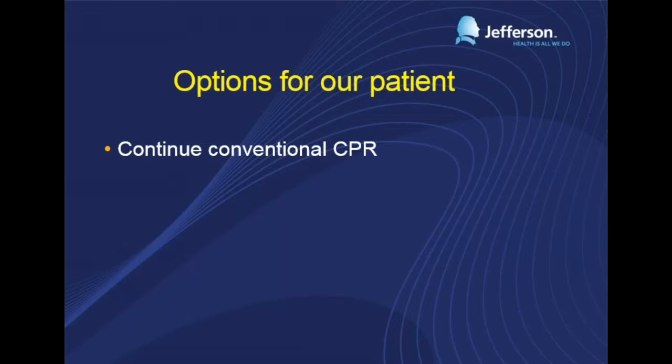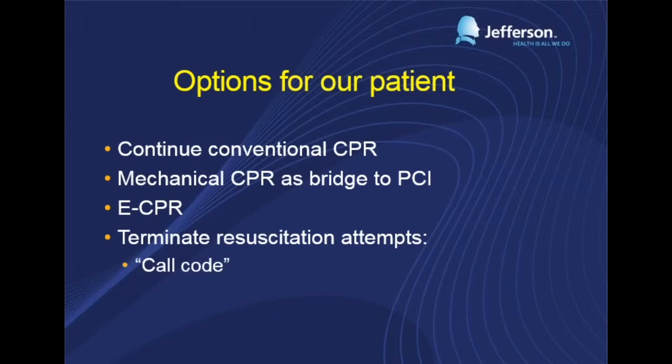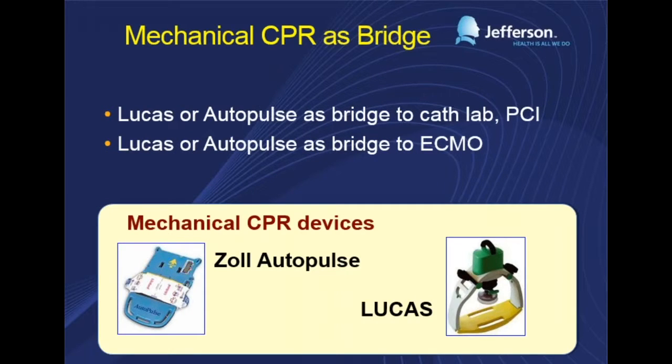But it's really hard to call a code when someone's end-tidal CO2 is 32 and they're still in VF. So we could put her on a mechanical chest compression device like a Lucas, send her to the cath lab and see if when they open a vessel, if there's a blockage, then she'll get return of spontaneous circulation. Or we didn't at that point in time have our ECMO program, extracorporeal CPR, but we could put her on ECMO, and then that gives you some time to salvage this patient. But what we did was we terminated the resuscitation, so we called the code, and that's basically pronouncing someone dead.